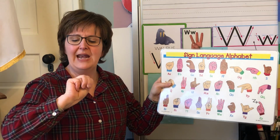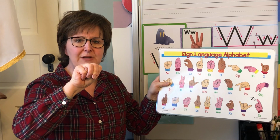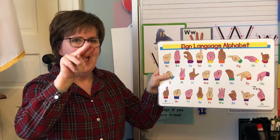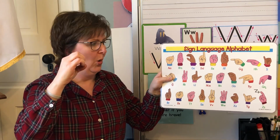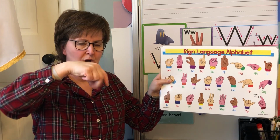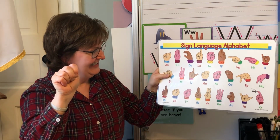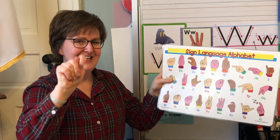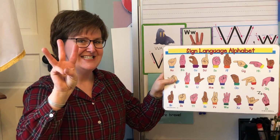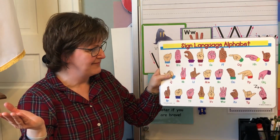Get out your M and have your mouse peeking in between your ring finger and your pinky finger. Ready? M, N, O, P, Q, R, S, T, U, V, W, X, Y, Z.